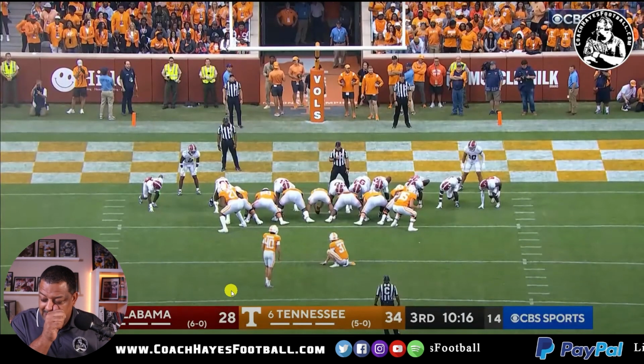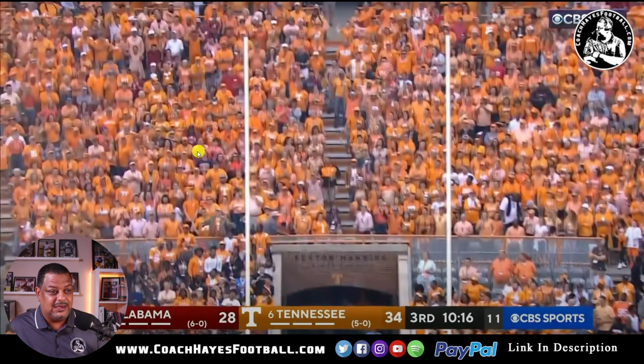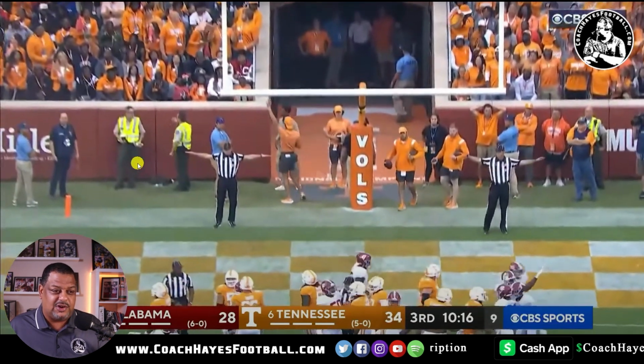Here's straight ugly. 34-28. You can be up by 7. Extra point. Not a big deal. I mean, they make these in their sleep. And this guy just hooks this deal. Ugly. Look at this. This is way over here, man. I don't know if you're trying to kick it to his mom because she's sitting right here or what. But this was terrible right here. And I don't know how that happened. The snap looked good. Whatever the case may be, but just straight terrible, bro.